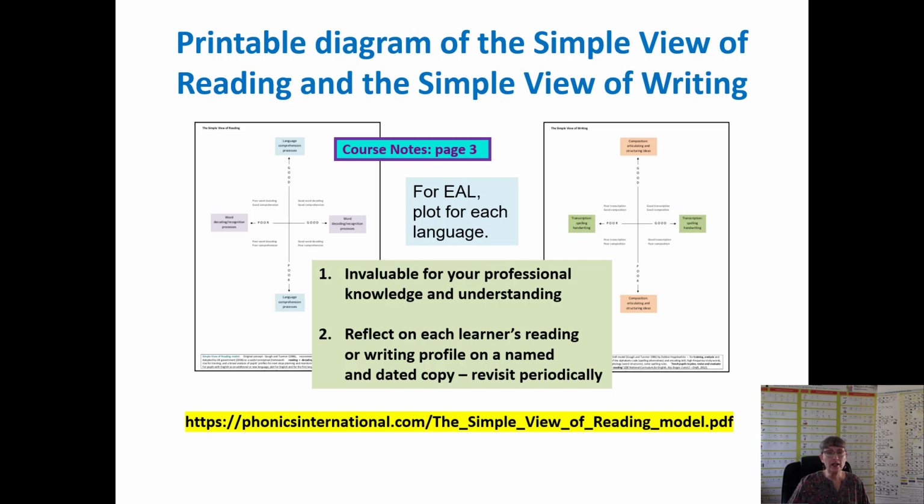This is a printable diagram of the simple view of reading, and I've mirrored that in the simple view of writing. You can find the simple view of reading one in your course notes, and here's a link for both. This is invaluable for your professional knowledge and understanding. And it's a fantastic diagram for reflecting on each learner's reading profile or writing profile on a named and dated copy and revisiting periodically. So please do take the time out looking at this in more detail, for you to do.